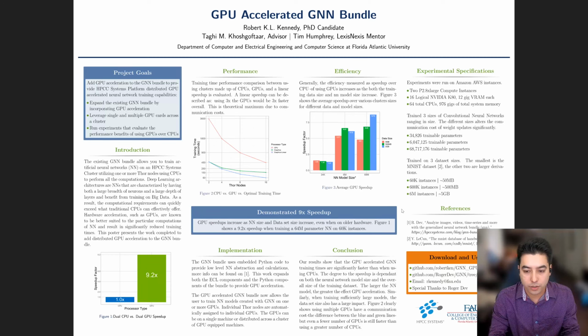So how does this all work? I designed the work so that the ECL developer who is already using GNN won't have to make any changes to their GNN workflow to take advantage of the GPUs. All you really need is, of course, the latest bundle. At this point, it's probably going to be an experimental branch, and you'll obviously need computers with capable GPUs available to use.